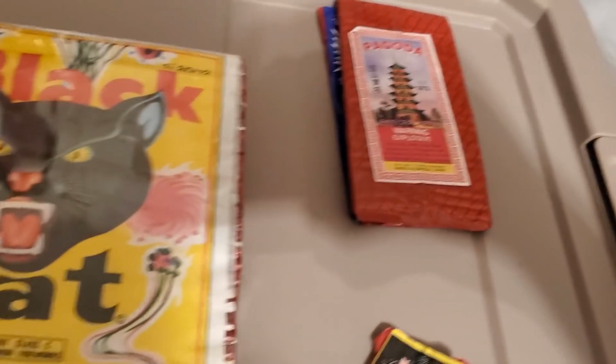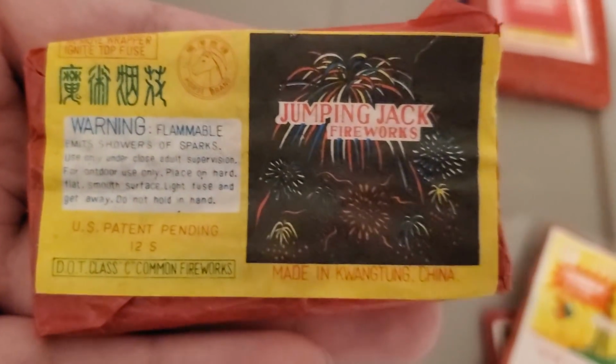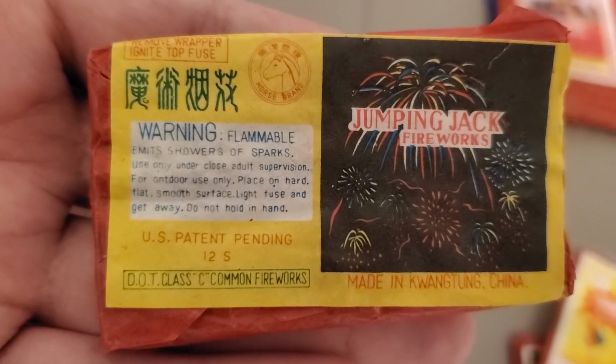Let's see what else we got here. Alright, put this box over here so I could have more room. Alright, we got Jumping Jacks, Made in Kwangtung, China, 12 count, DOT Class C.